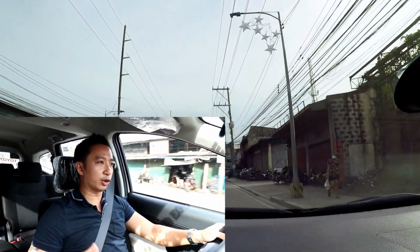Alright guys, so we're now behind the wheel of the Toyota Rush. Now this is the demo unit of Toyota Valenzuela, so it's not really the most updated model, but the drivetrain, the underpinning, suspension, the engine, everything is the same, so we would be able to get the same driving experience with the newer models now.